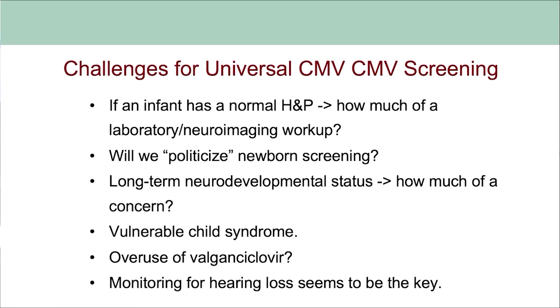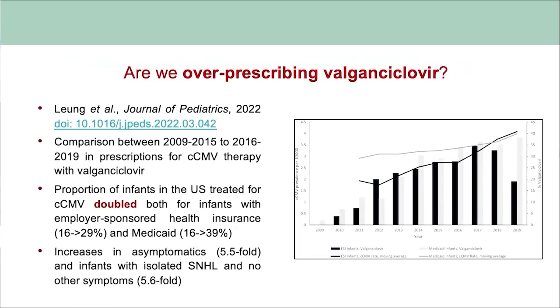How much of a concern do we have to have for long-term neurodevelopmental outcomes in asymptomatic babies? And I've alluded to the vulnerable child syndrome already and the risks of creating undue anxiety. And then finally, we do worry about ganciclovir or valganciclovir being used in asymptomatic babies.